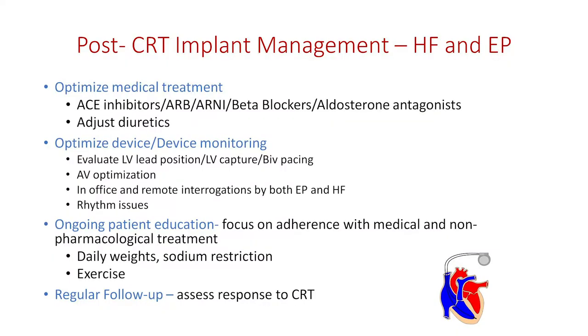So really important: optimize the device and device monitoring. Evaluate the LV lead position. Do you have LV capture? Are they bi-V pacing? That's very important. AV optimization. Many patients are being left with their devices in out-of-the-box settings. The good thing with devices and all of the companies is they have strategies in their programming now to try and ensure CRT pacing, but if a patient is not responding, get back with your EPs because you may need to do AV optimization and really take a look at that.